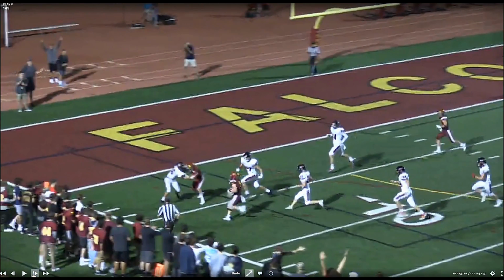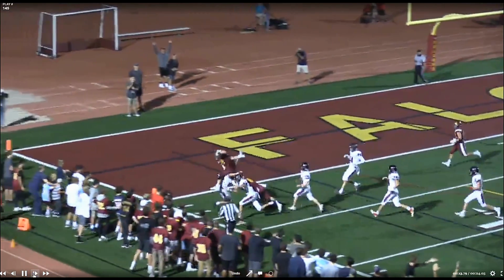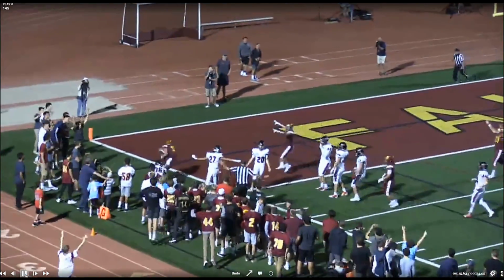Now watch what happens here. That's still holding. Now he tries to hurdle. This isn't a foul for hurdling because he's to the side. He's not going directly over the player. But watch what happens to this guy. This is why hurdling is illegal, guys. It's not because the defender is in danger, although he is slightly. It's the runner. That's the reason hurdling is against the rules.